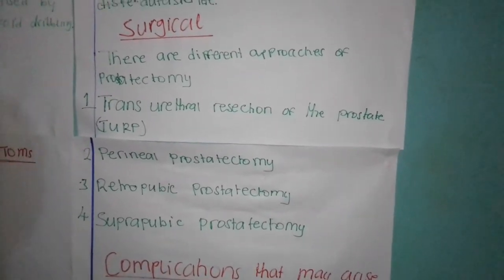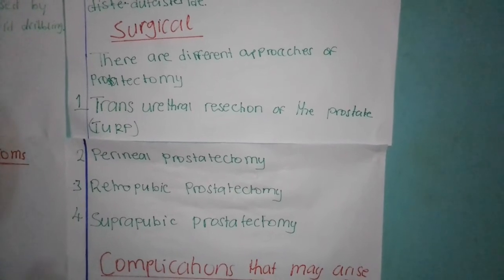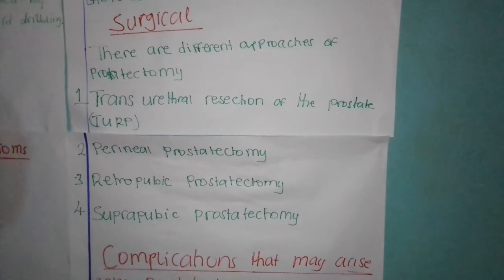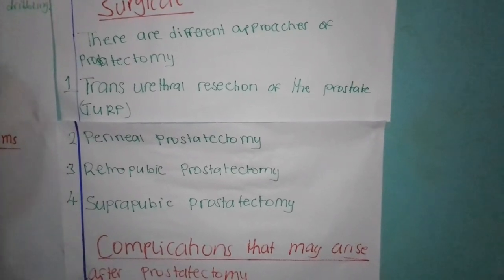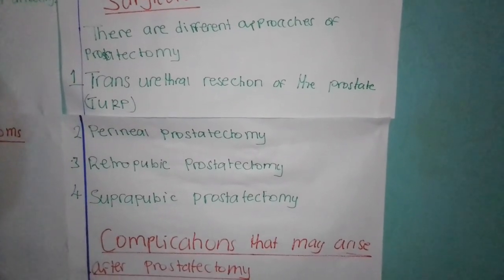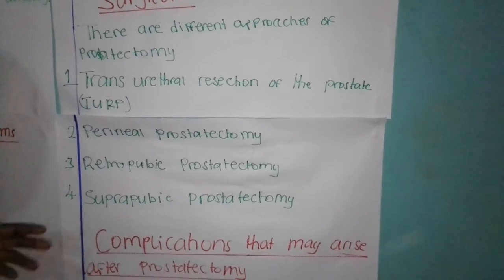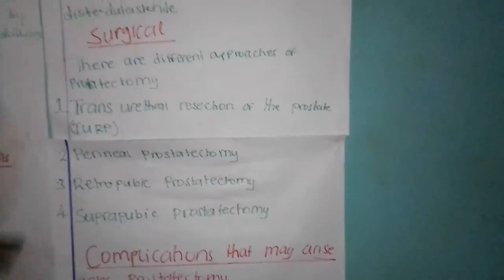The first one I'm going to talk about is the transurethral resection of the prostate, in which the prostate is removed through the urethra. Number two is a perineal prostatectomy, which is done using the perineal area. Then the other one is a retropubic prostatectomy, which is done behind the pubic bone. Then you also have the suprapubic prostatectomy, which is done in the suprapubic area. So these are the four approaches. Remember, there could be other approaches that can be done.